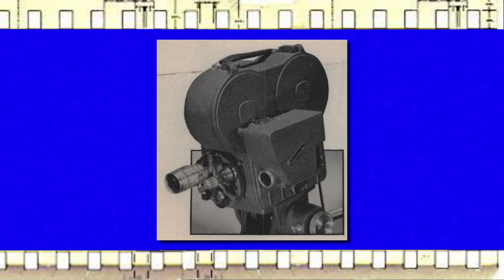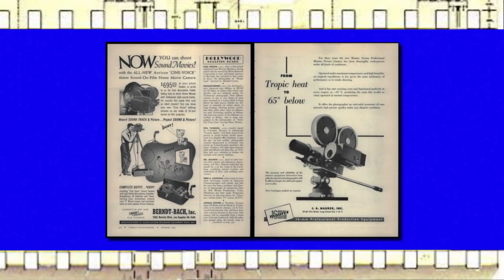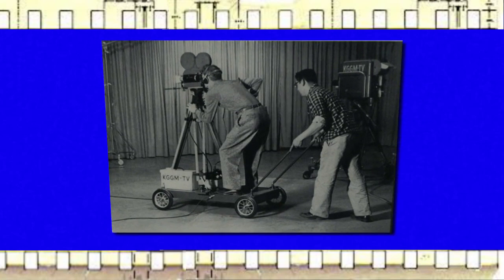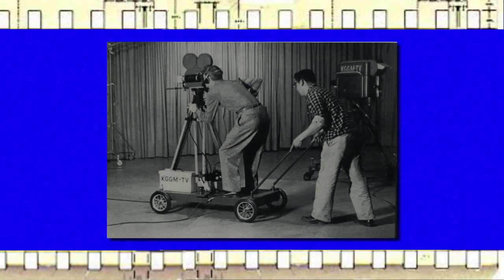After the war, the company put the Arricon Pro on the market for around $1,200. Then, in the December 1949 ASC magazine, an ad appears for the Arricon Cinevoice. It only cost $700. This price point greatly appealed to managers at local TV broadcast stations who had to produce local news programs for their audience. Soon the camera was in nearly universal use around the country.